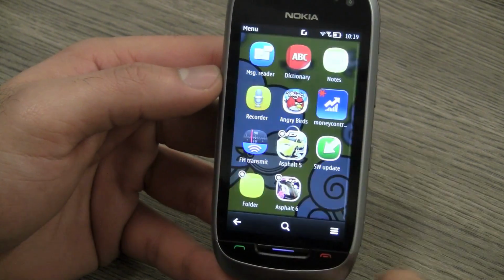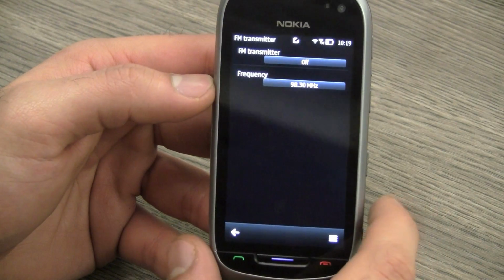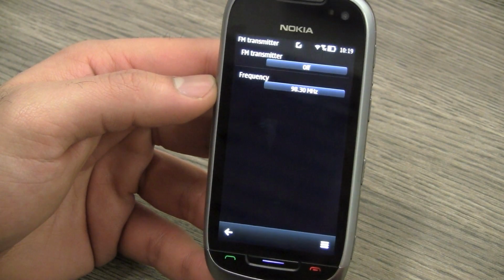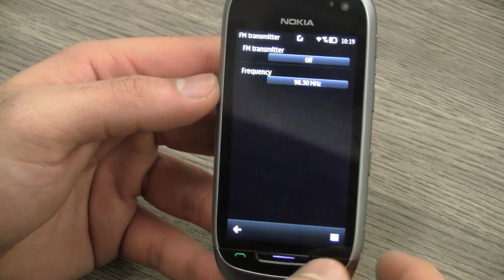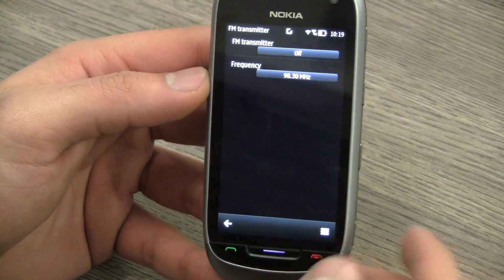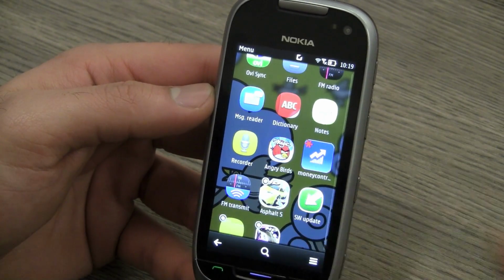You also have a very nice FM transmitter included in the device, so if you have a lot of music on this, you can just quickly use the FM transmitter in your car to transmit to a certain frequency, tune your car radio to that, and then you have wireless music streaming from your phone to your car stereo, and you don't need any cables or a fancy stereo for that.